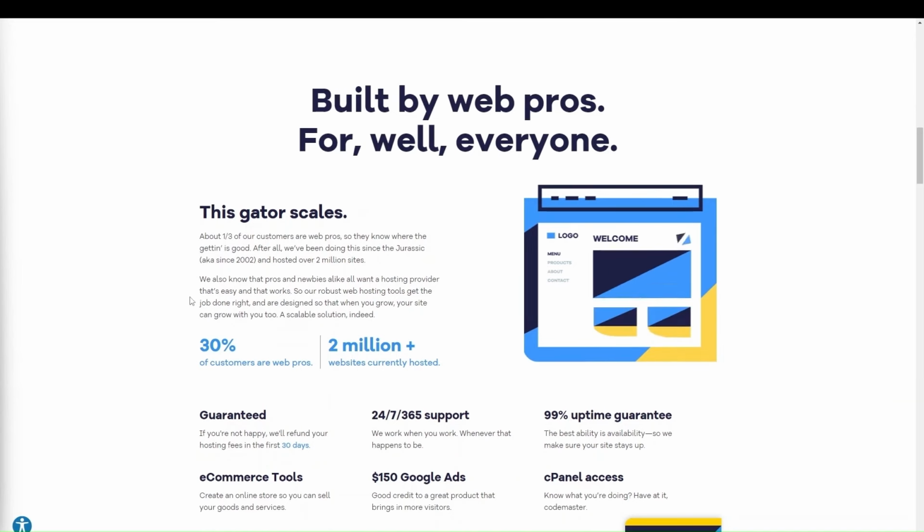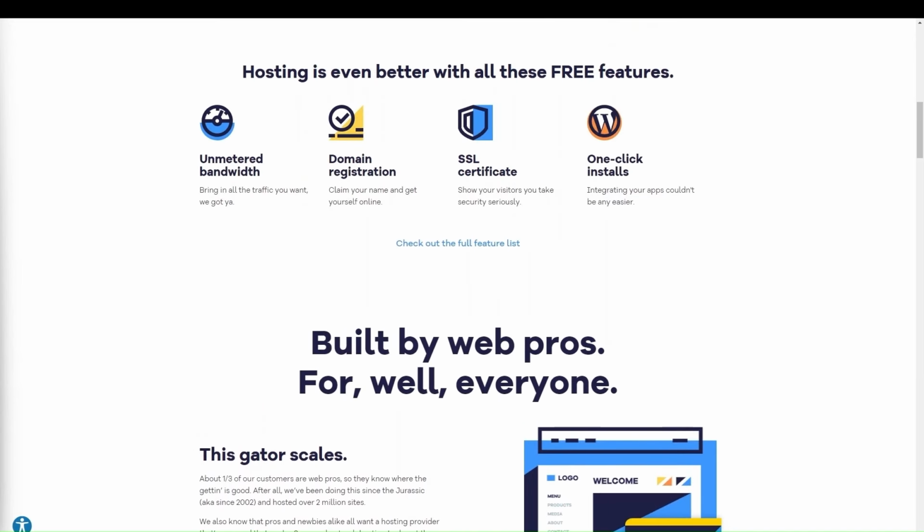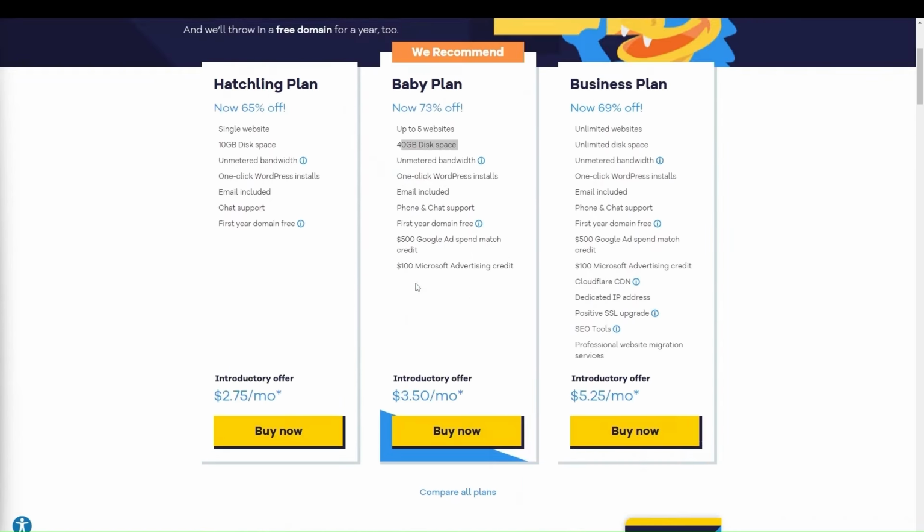Another advantage of shared hosting is that there's not a lot of technical maintenance that needs to be done on your end to the server, as it's usually part of the hosting packages.